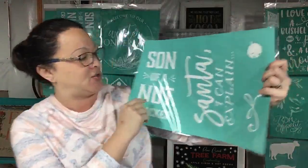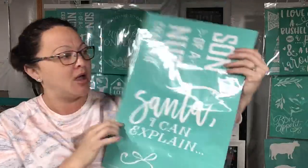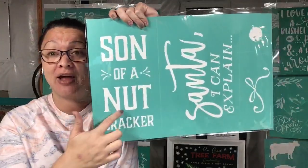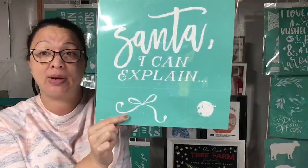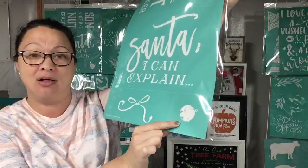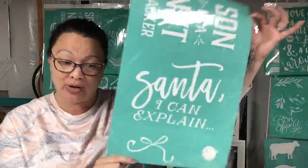But look at all the pieces you get. You get the Santa, I can explain, which I think goes perfect with the Grinch. And the Son of a Nutcracker is one of my favorites. We also have the Nutcracker transfer, so that goes really nicely with it. This also comes with the cute ribbon you can use to chalk if you don't want to use the ribbon I send. And then you also have a little bell. So all of this is multi-use. Remember, our transfers are reusable.